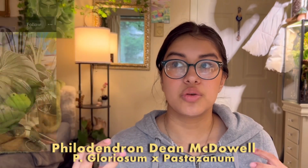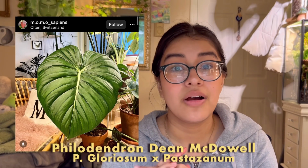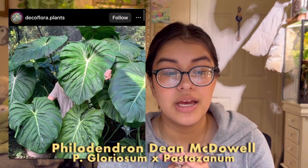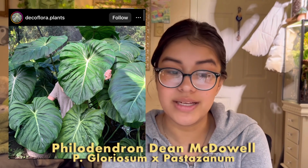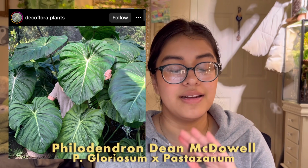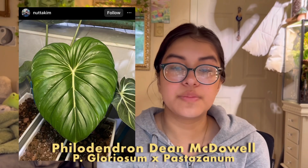It's almost like the Varicosum with the serpens, because you're combining a velvety plant with a non-velvety, more leathery plant. And I feel like the velvetiness and the texture is going to be so unique on those plants, and this plant definitely gives me that vibe. I just love the pillowiness and the white veining in the center. Such a beautiful plant, you guys, and I hope one day I can own this, because it's been on my radar for a long time. I would love to own this.